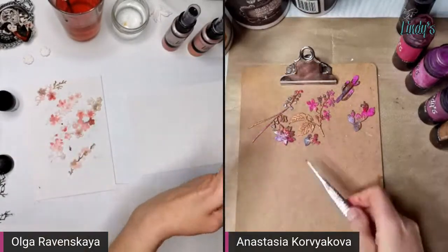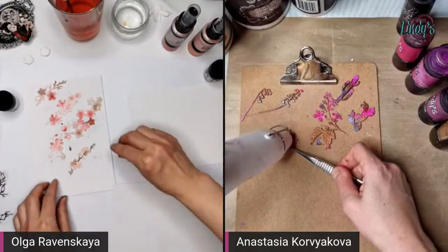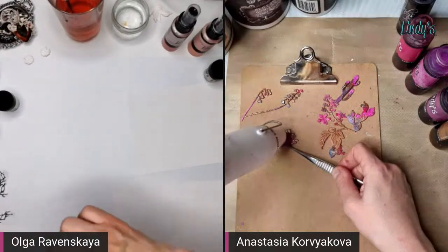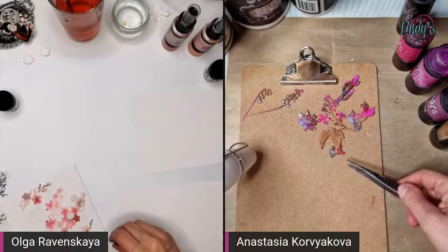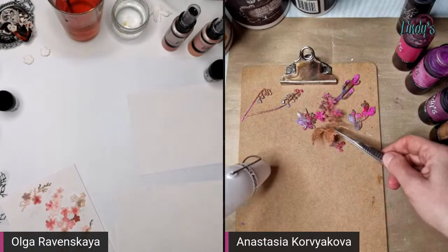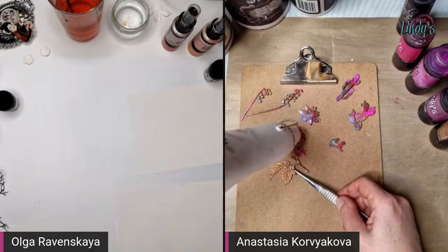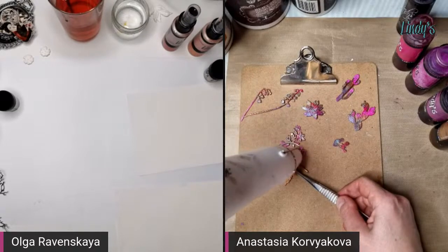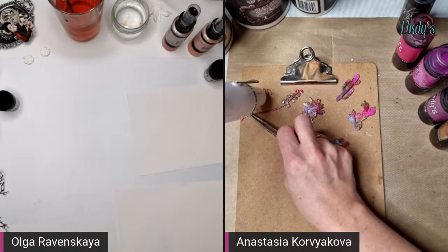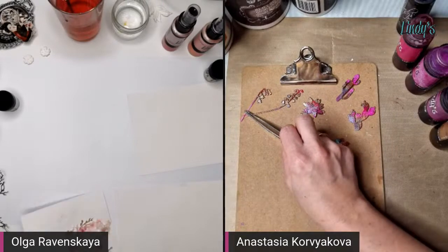Well, give me a second to dry them. And this is for those small branches. One of the components of the challenge will be to use brown color, because brown color is a part of the nice style.